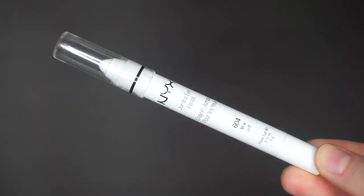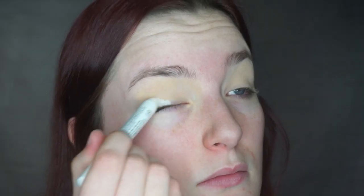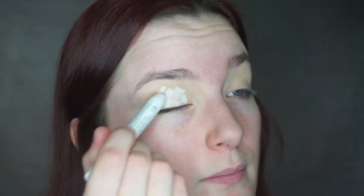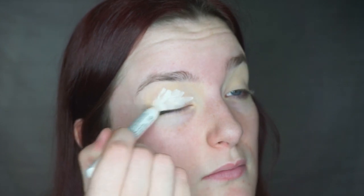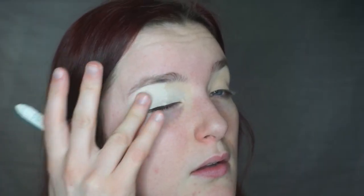I'm now going to be taking the NYX Jumbo Eye Pencil in Milk, and I'm going to be laying this all over my eye to give my eye a really white and clean base. I then just like to blend this in with my ring finger because I feel like the warmth from my finger helps melt the product into my eyelid, as well as the ring finger is the most gentle finger, so I won't be tugging at my eyelids too roughly.